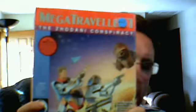But the first one I will show you. This is Mega Traveler 1, the Zodiac Conspiracy. This is actually brand new sealed for $1. And this is probably going to go right to eBay. I don't know what it's worth. I can't find completed auctions, but it's seemingly worth something pretty good.